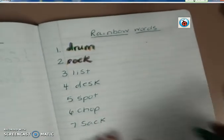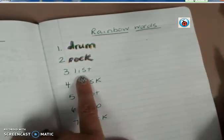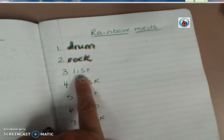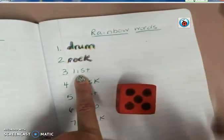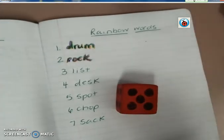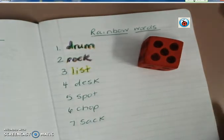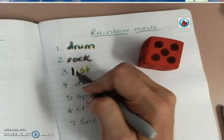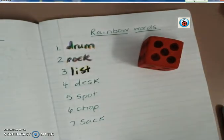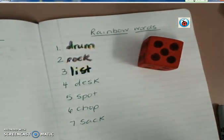And rainbow words, again we've labeled the page, and for rainbow words, you're first going to write the word in pencil. Then you're going to roll the dice. And in this case, I rolled a 5. So I need to select 5 different colors to trace over the word to make it look like a rainbow. So I'm going to pick up my first color and trace the whole word in that one color. Then I'm going to pick up my second color and trace over the whole word in that. Then I'm going to pick up my third, trace over the whole word, and I would repeat that with my fourth and fifth color, tracing the whole word.